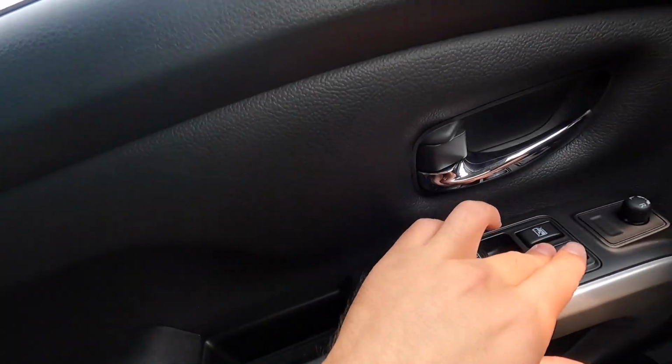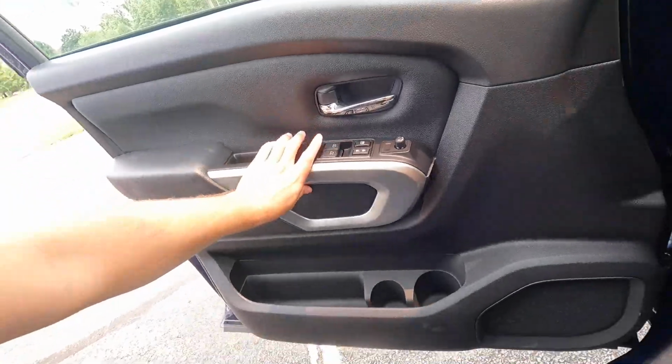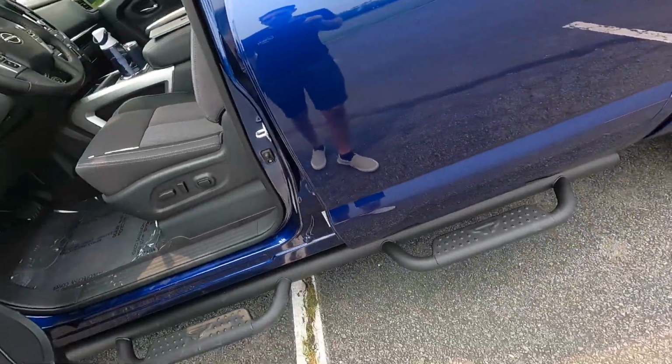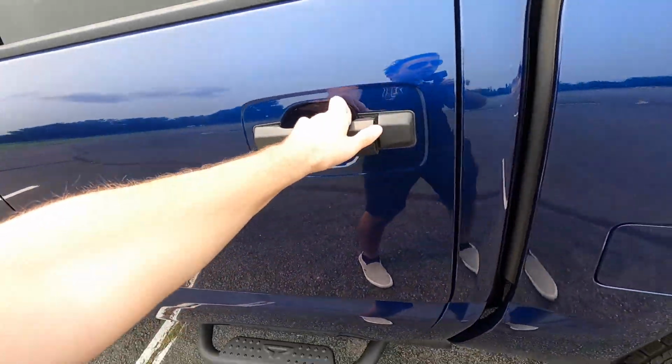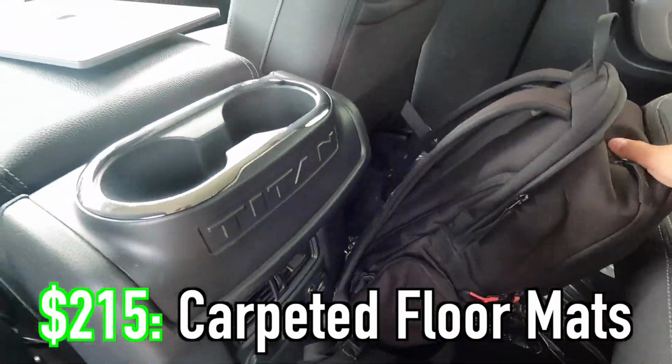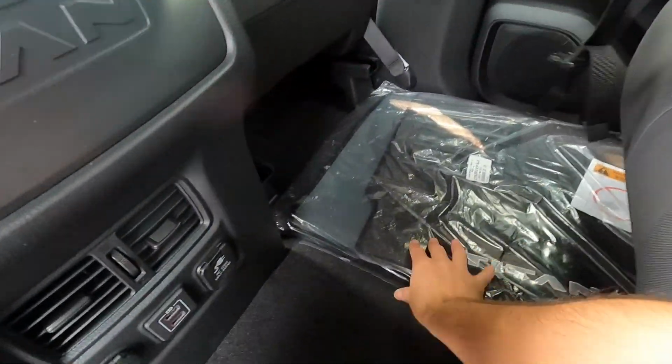But I do want to show you what we got going on in these rear seats before we move into the driving portion of the review. And there is one option back here that I did want to point out. Basically, it was the $215 carpeted floor mats, which basically you can see get the Titan lettering on them.